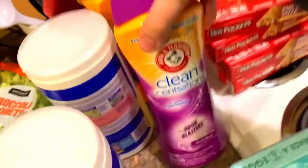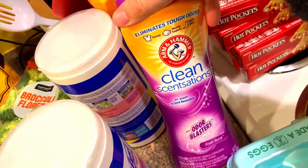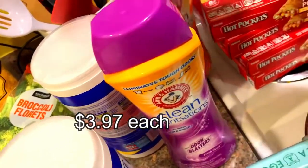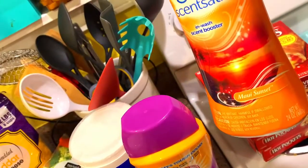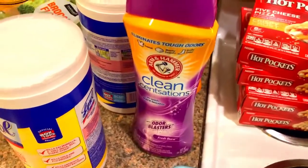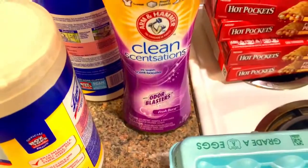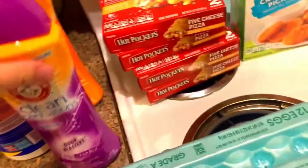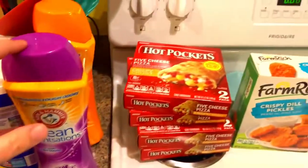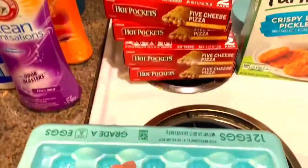We got 2 of these Arm & Hammer scent bead things. We got the Fresh Burst scent and the Miami Sunset scent. Sorry guys, we got marbles rolling. I need to wrap this up. These are both 24 ounce packs. These both smelled really good. Got those obviously for laundry.